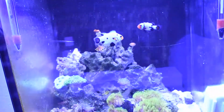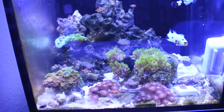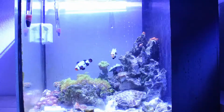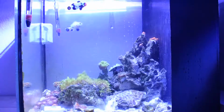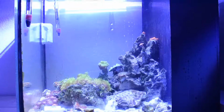I'm bringing you the 1 month update of the innovative marine 10-gallon reef tank. There's been a lot of changes that have happened since the last update. There's been some ups, some downs, and there's definitely a lot more changes to come soon. So the first big difference that you may notice in the aquarium is that there are fish.